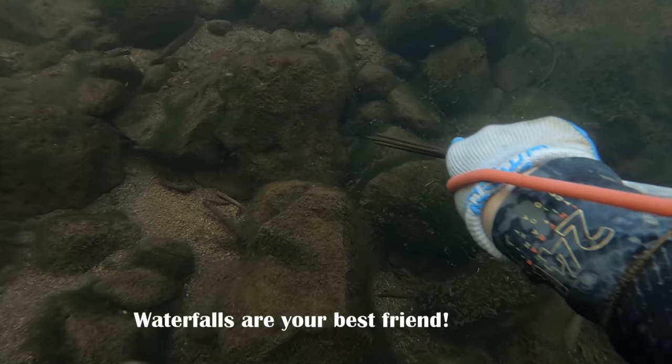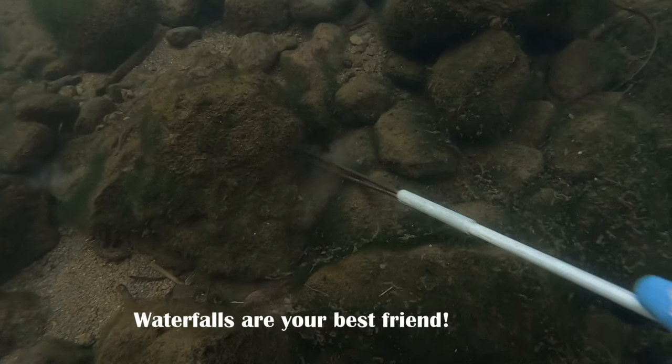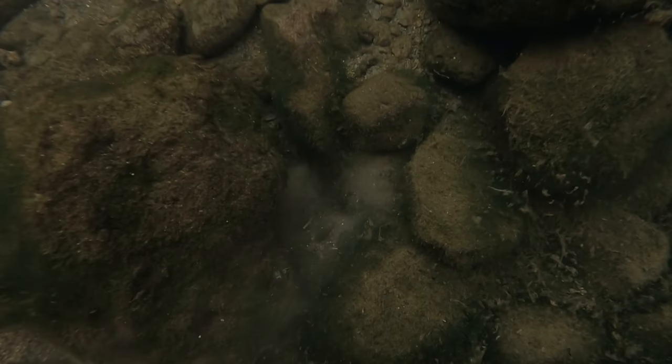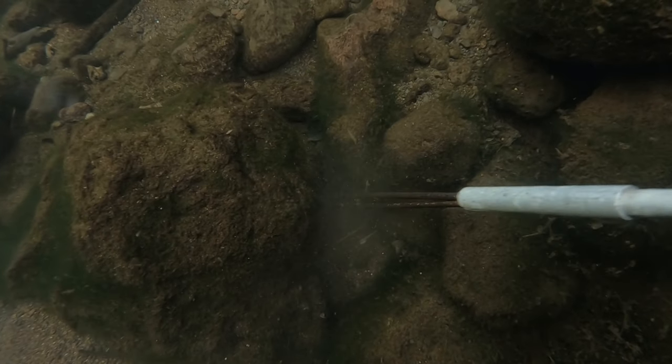And the final thing I wanted to mention was waterfalls. Every single waterfall that I have dove always has prawns at the bottom. This could be because they're waiting for food to wash down. The way they spawn is through waterfalls as well. So if you ever come across the base of a waterfall, you always want to check that area.